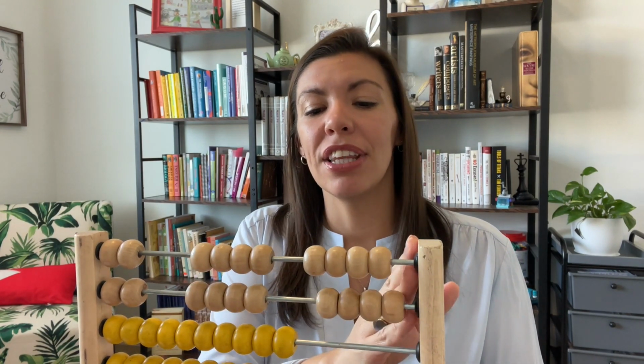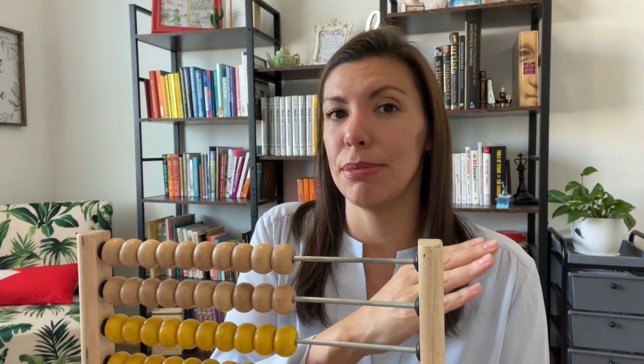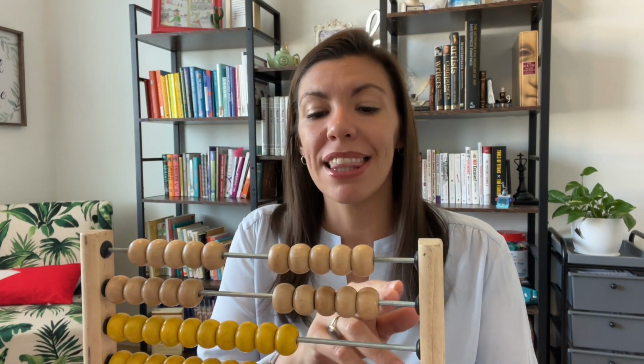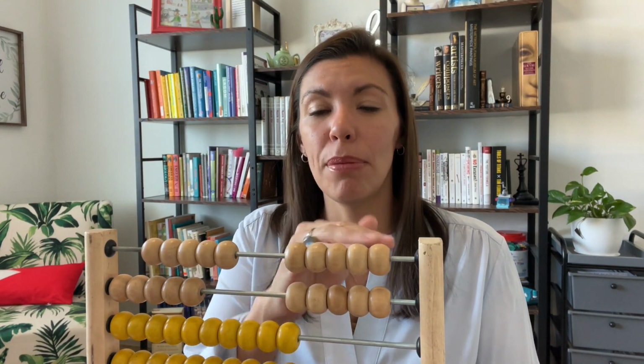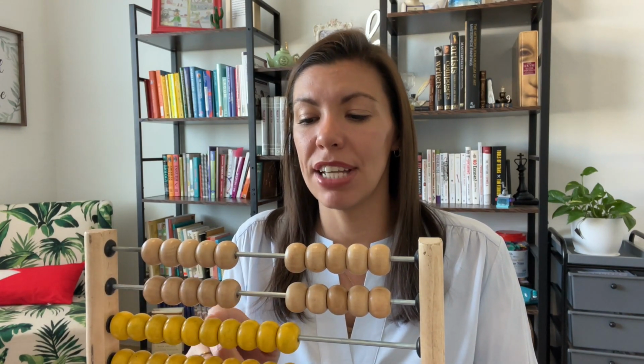So after they have skip counted by 4 and they've memorized their 4 times tables this way, then guess what? You're going to work on the 5s. Skip counting by 5s. This one's really easy. They can skip count to 100, forwards and backwards. Then, yes, it's going to be 5 times 2. How much is 5 twos? How much is 5 fives?